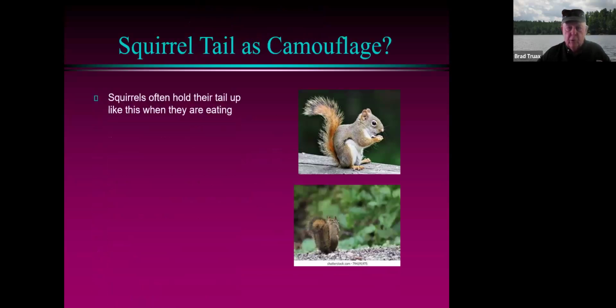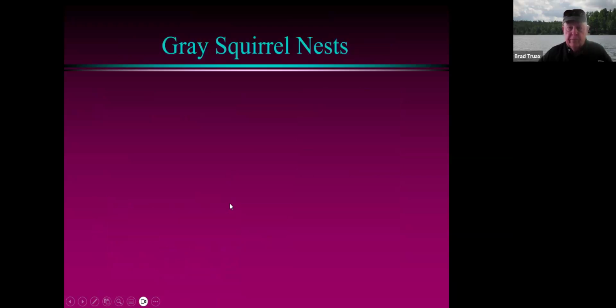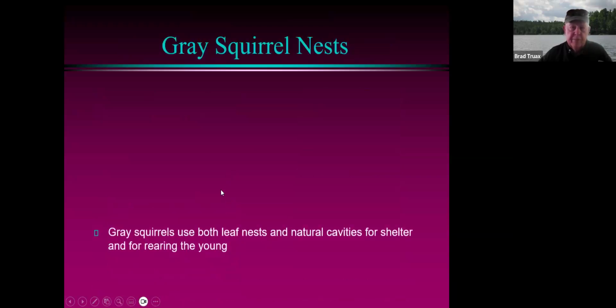So take a look at this squirrel. Again, squirrels often hold that tail up in this fashion when they're eating. And if you look here, if you're a predator and you're looking from behind, you may just see this bushy tail and not recognize that that's the body of a squirrel in front of you. So it might serve as camouflage.